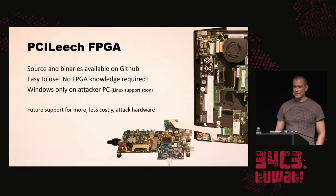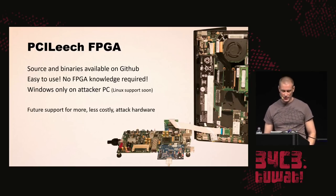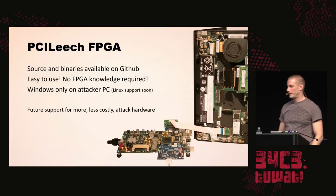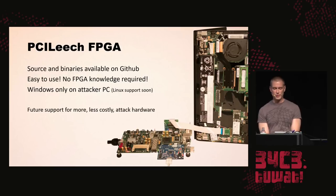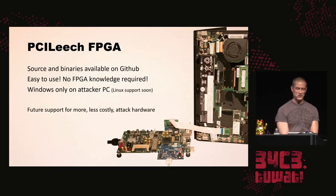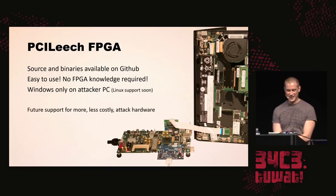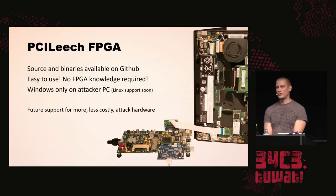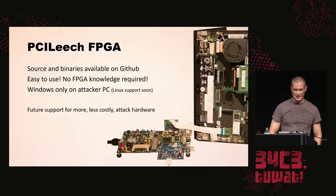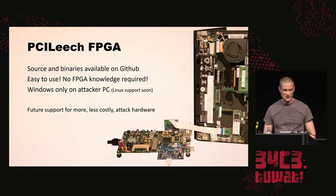PCILeech FPGA is open source, pretty much, at least the parts I coded. It's found on GitHub. And I try to make it as easy to use as possible. You don't need any prior FPGA knowledge at all. You should just be able to flash it on this hardware and start DMA attacking. Unfortunately, it's Windows only at the moment on the attacker PC. I have some Linux driver problems with the hardware I'm using here. I hope to resolve that quite soon.